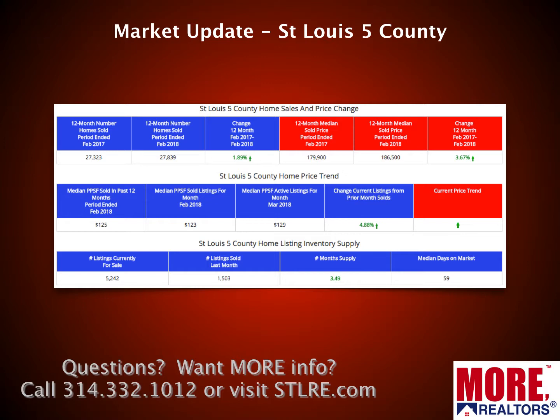Median home prices for the past 12-month period for this 5-county core market was $186,500. That's up about 3.6%. Historically, that is a very normal increase or appreciation rate for home prices, so that's good.